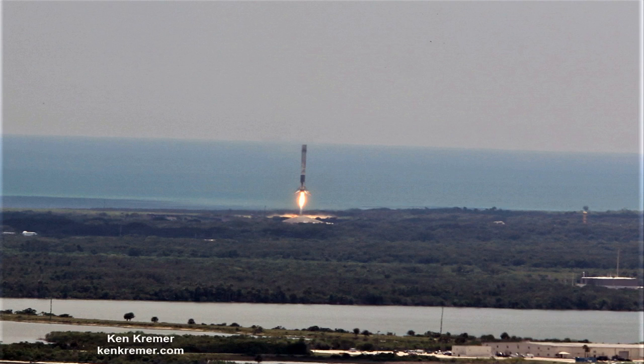Evening's ground landing of SpaceX Falcon 9 first stage at Landing Zone 1, LZ-1, after SpaceX launched its 12th resupply mission to the International Space Station from NASA's Kennedy Space Center in Florida from Pad 39A at 12:31 p.m. EDT on Monday, August 14, 2017. Credit Ken Kremer, KenKremer.com. Cargo Dragon, Commercial Resupply Services, CRS-12, ISS, Pad 39A, SpaceX.